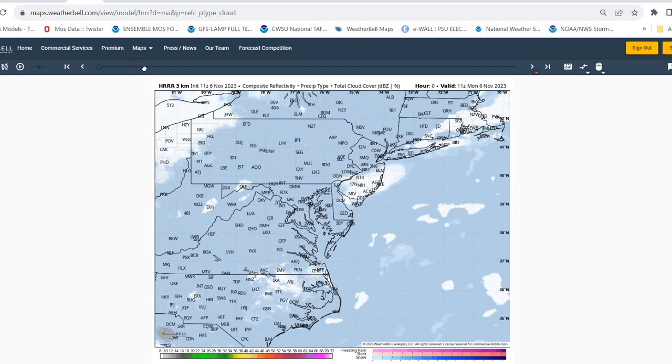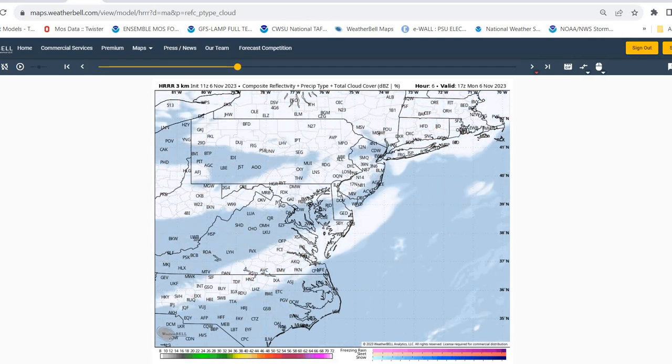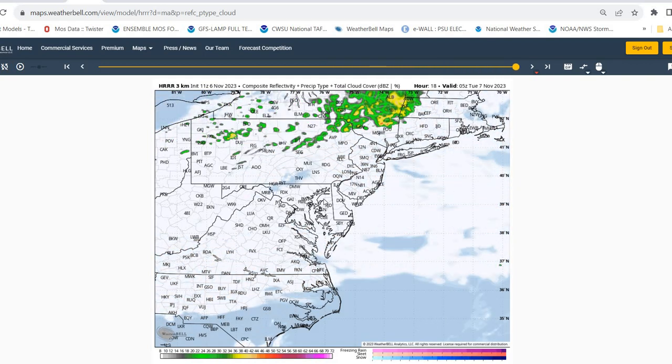Taking a look at the HERM model for today, you can see here mostly clear skies this morning into the afternoon. Here's noon today. You can see some cirrus cloudiness building in, and then once we move into late afternoon hours, we'll really start to see that cirrus build into the region. And overnight, we'll see a good amount of cirrus cloudiness across the area.